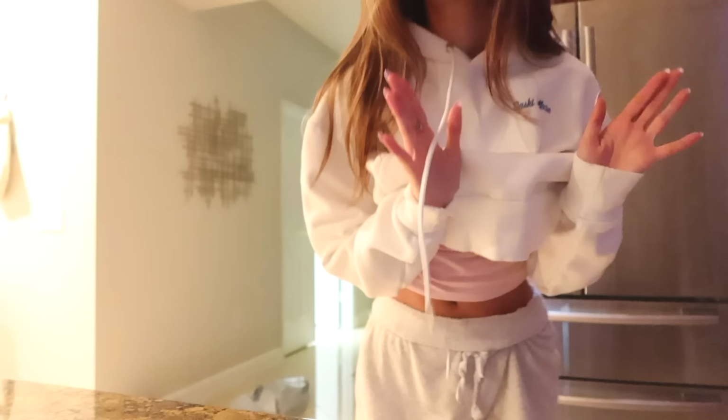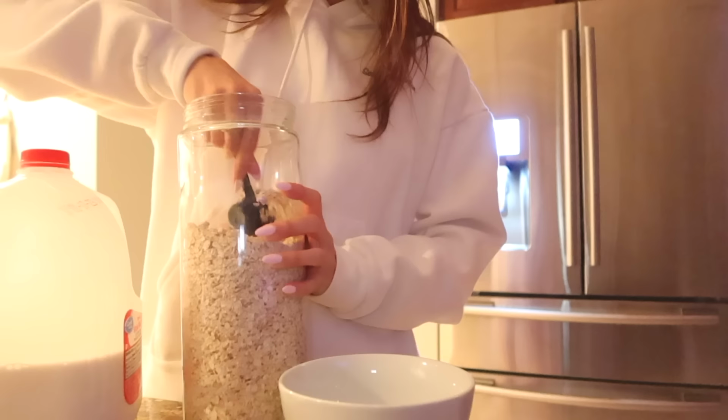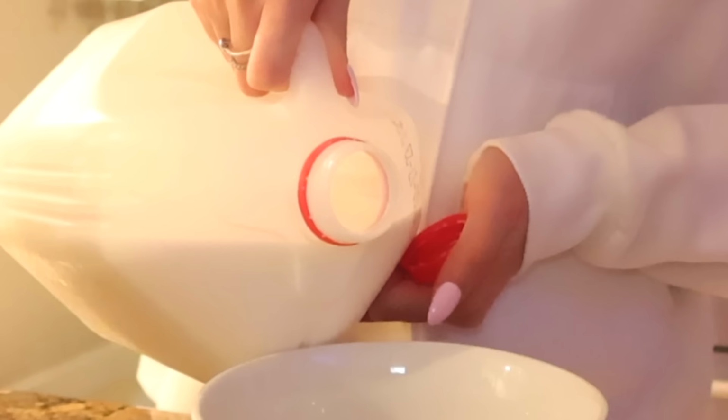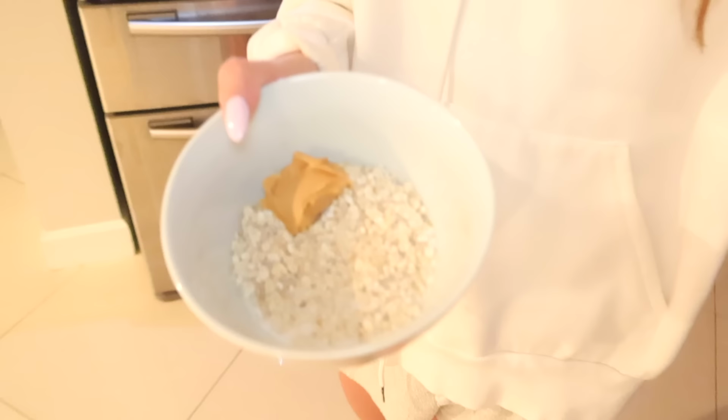I'm gonna be showing you guys how I make my oatmeal. I've been making this oatmeal every single morning. It's literally my favorite. First thing you want to do is add a little bit of oatmeal, and then you're gonna add a little bit of milk, not too much. Then you're gonna add one scoop of peanut butter and then put it in the microwave for about 2 minutes.